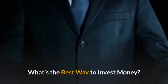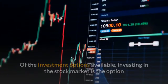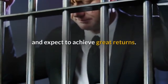What's the best way to invest money? Of the investment options available, investing in the stock market is the option that offers the most potential for reward. However, you can't blindly put your money in stocks chosen at random and expect to achieve great returns.